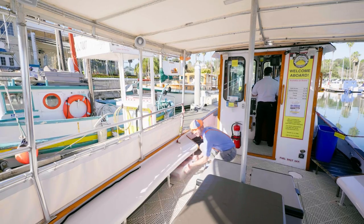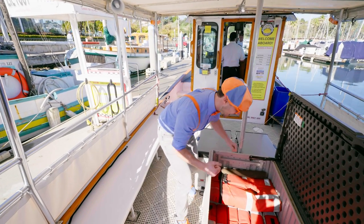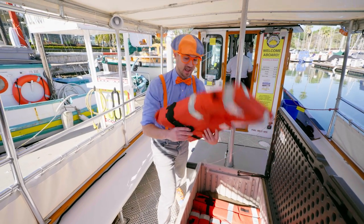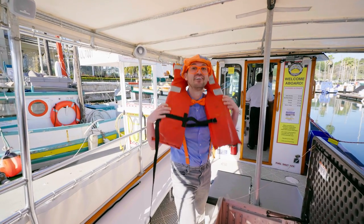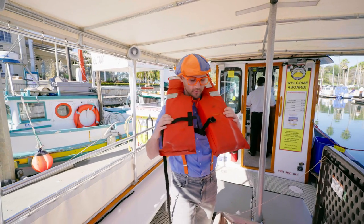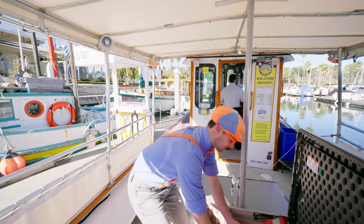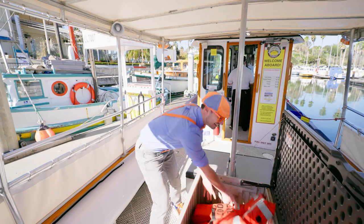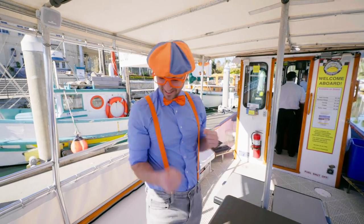Whoa, I wonder what's in here. Whoa, yeah! A lot of life jackets. Whoa, and these are a lot bigger. I bet this would definitely fit me. All right, let's try it on. Hello! Yeah, life jackets help you float when you're going in the water. Yeah, you might have worn one when you go swimming. All right, we'll put that right there. Oh, hey, wait a second. It even says Lil Toot. Cool. Okay, let's see what else this boat has for us.